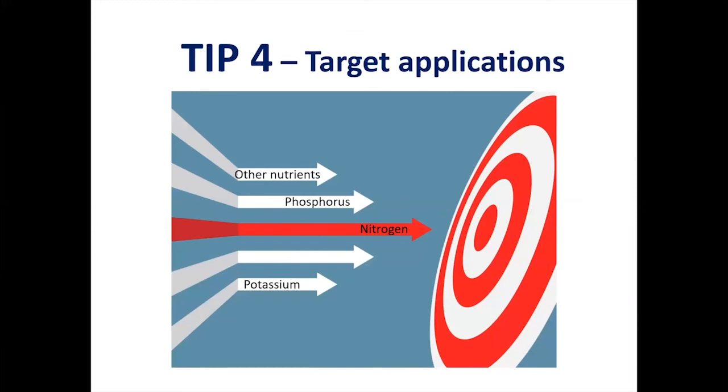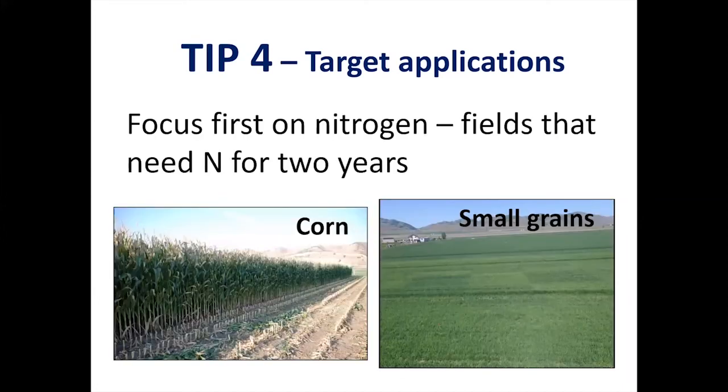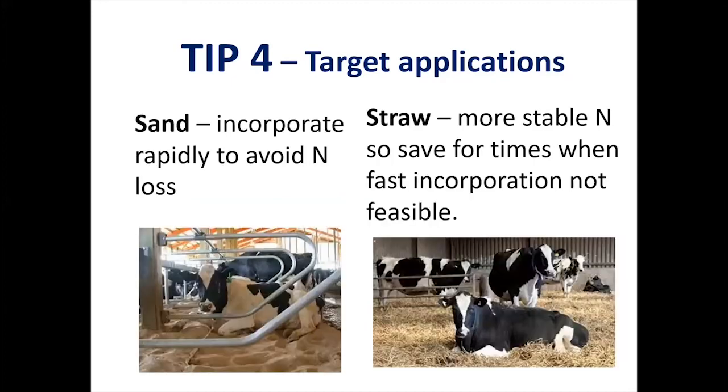Tip 4, be strategic about how you apply your manure. Usually we're thinking pretty heavily about phosphorus and nitrogen, and in some cases nitrogen is kind of the key. So if we're thinking of nitrogen, it's important to focus first on areas that need the most nitrogen and that will need it for 2 years. And I'll mention this later. So crops like corn, small grains that are going to need nitrogen.